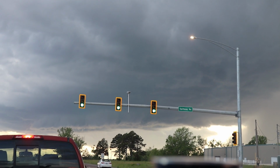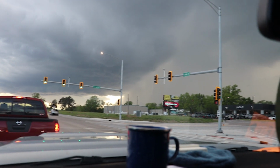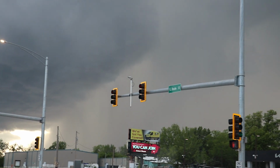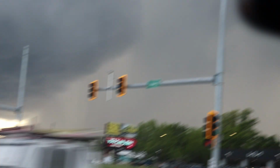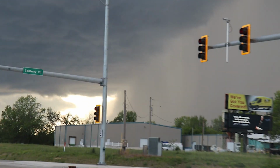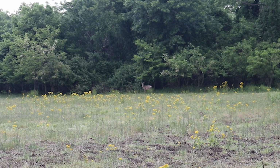Big storm we're dancing on the edge of right now. You can just see that wall. Wow. Coming, baby.